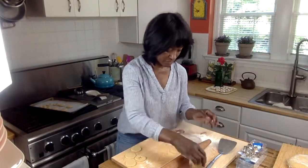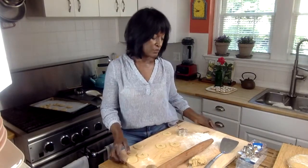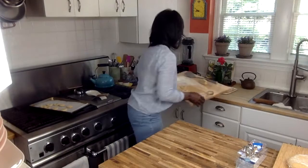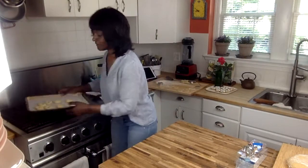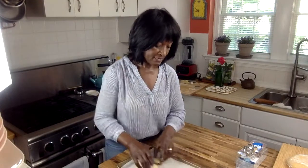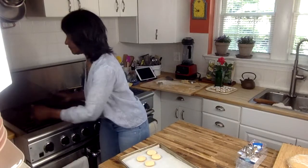So I'm going to take this and put it away. So you're winding up with this. And once you do that, you're then going to take it and place this on a cookie sheet that looks like this. And I've gone ahead and baked these off. Once you take these out of the oven, you're going to let them cool.